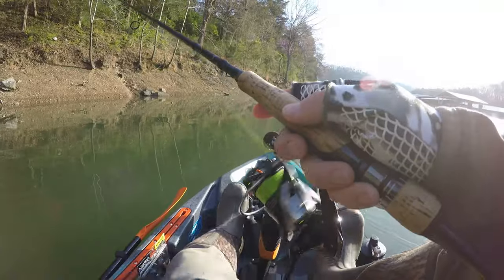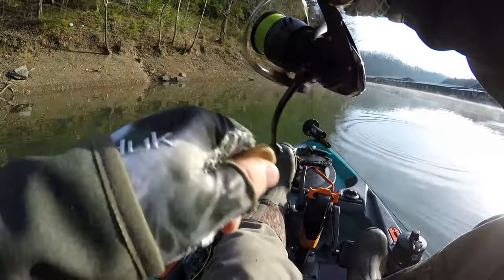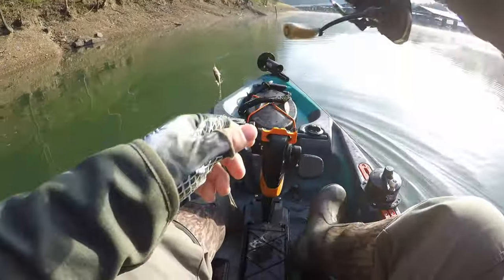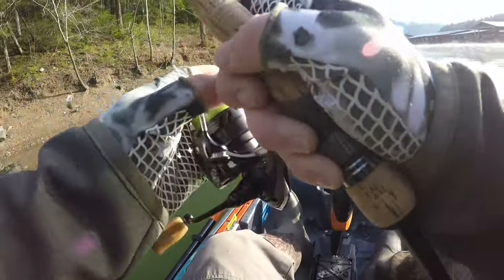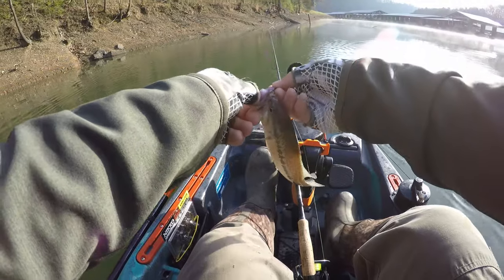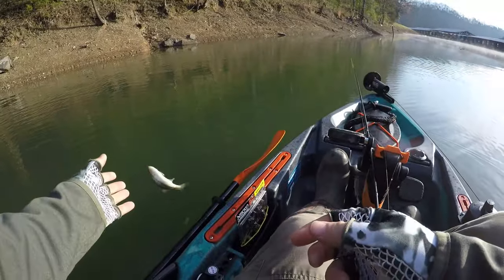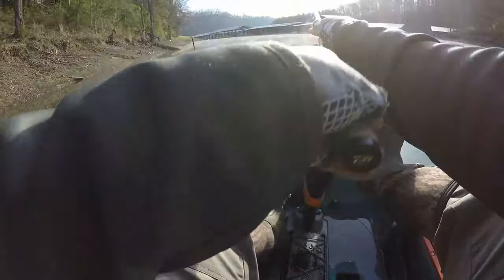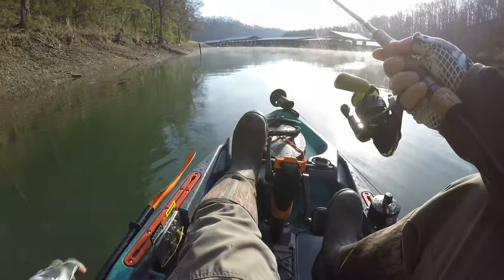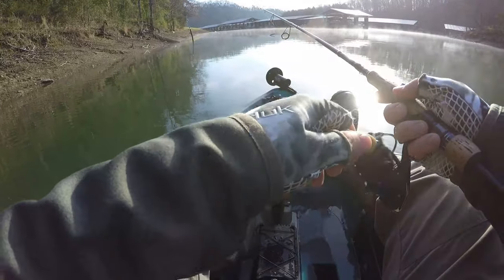Hooked up. Littlest bass in Del Hollow. Little baby guy. There you go, buddy. So far we got three bass, only one keeper though, but they're active back here, so that's a good sign. Really good sign.